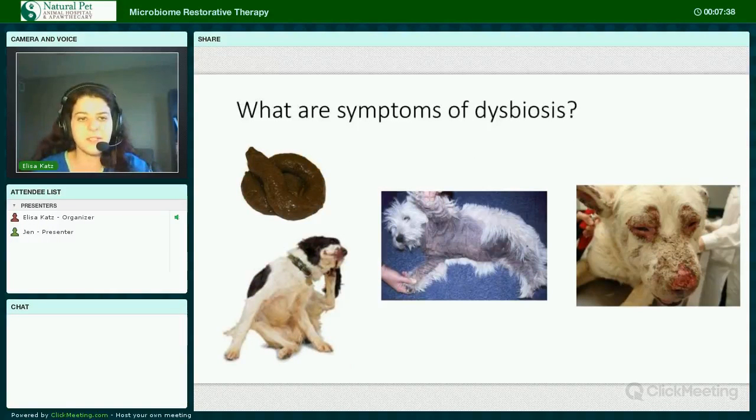What are the symptoms of dysbiosis? Obviously, abnormal stool. Abnormal stool in any way can be a symptom of dysbiosis, be it soft, be it watery, be it formed but slimy, be it just very, very stinky, it possibly could indicate dysbiosis. Itchy skin, yeasty skin, that slightly sour odor where the skin feels kind of greasy.